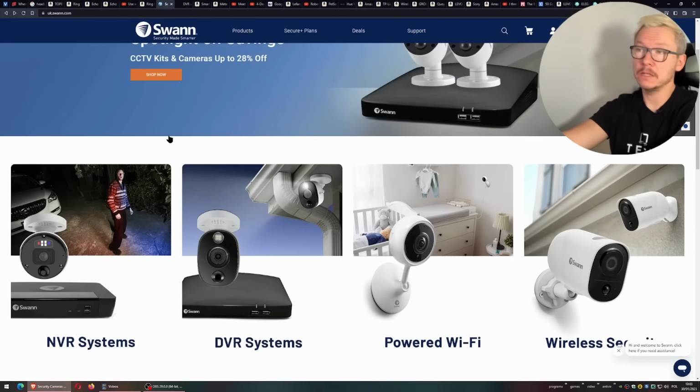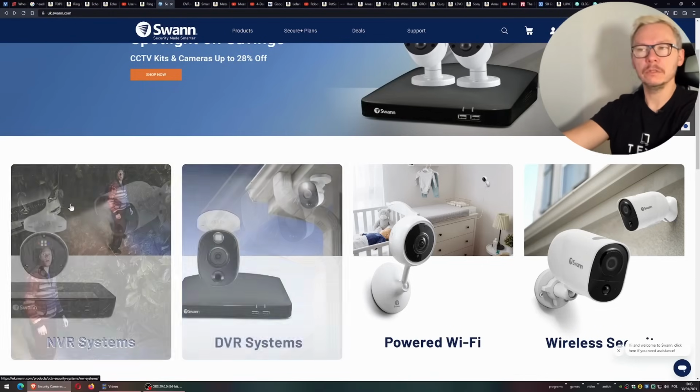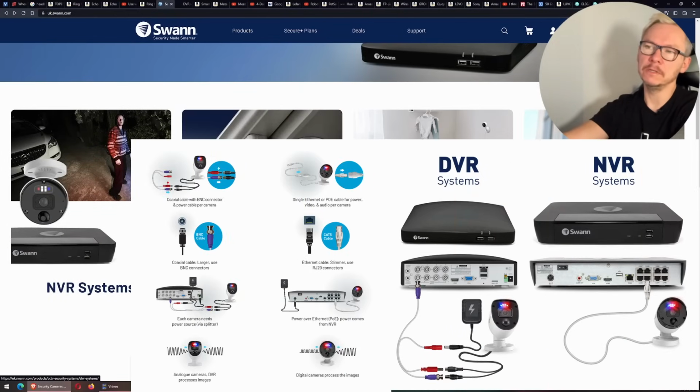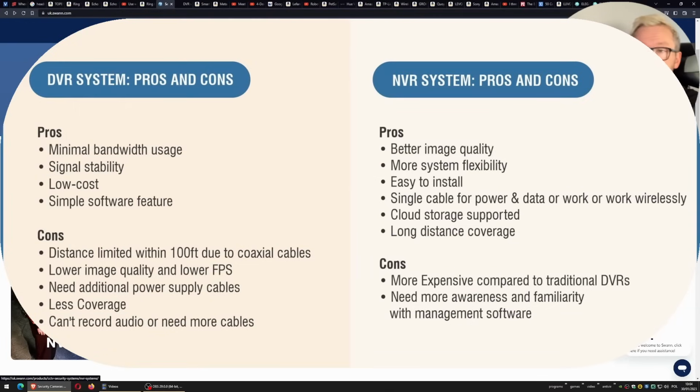Also, it would be nice to have proper surveillance around the whole house. Yeah, you want to see what's going on next to your garage, you want to see what's going on in your garden, so you need to consider having something like this. NVR systems or DVR systems. Depends on your needs. This is a little bit older generation of CCTV, but in certain situations that might be better for you, so you need to speak with a specialist about that.